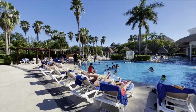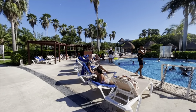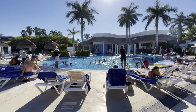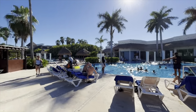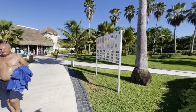Like playing some type of game. Okay, hold on. Wait. Now you have 10 points. Ahora tú tienes 10 puntos. But if you want 5 more points, you need that time. Oh, they're having like a dance off. So there's lots of activities here for you to enjoy.